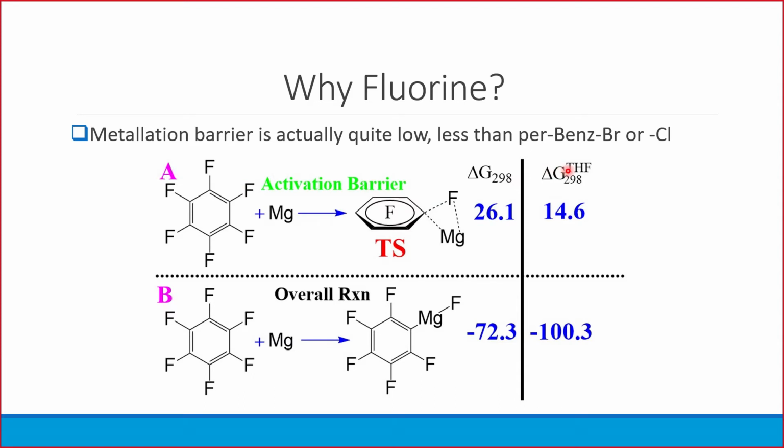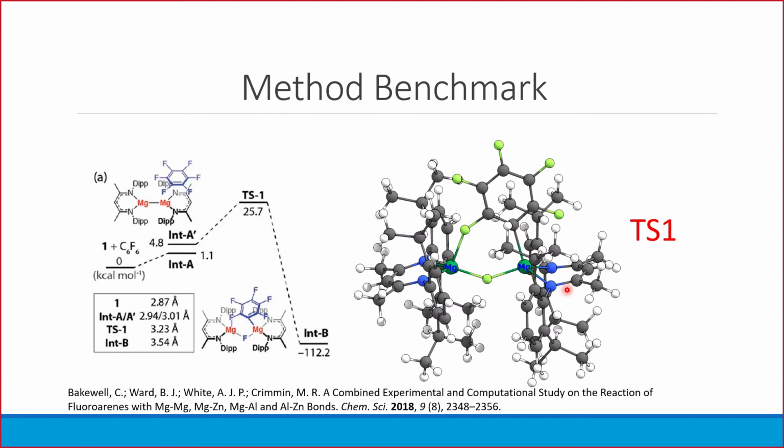So we can see that when we calculate them in solvent, this barrier is not very big, around 15 kcal per mole. So it should metallate quite efficiently. And then we see that the reaction is also highly exothermic, so it releases quite a lot of energy. We made sure to do our due diligence, because unfortunately not a lot of research on this stuff has been done. This kind of reaction has not been investigated very thoroughly.